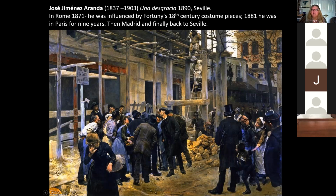This is simply entitled, it means a disaster, a literal translation. And Jiménez Aranda is one of the Seville school of artists, okay? He went to Rome in 1871 and was influenced by Fortuny's costumbrismo pieces, okay? But then he's in Paris for 9 years, from 1881, where he would have fallen under the spell of Bastien Lepage and social realism. And he's a close friend of Sorolla in Madrid before, unfortunately, both his wife and child die, probably due to a cholera epidemic, and he returns to Seville.